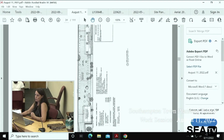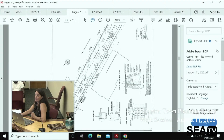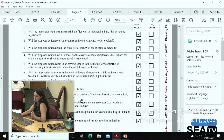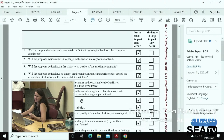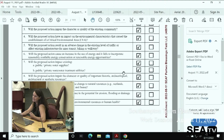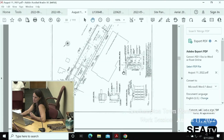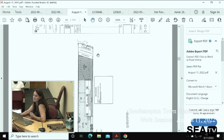This would be to issue a negative declaration for this unlisted action. This is a short form, it's unlisted, so I reviewed the standards here, and all the standards were no or small impact. This is also a situation where they are doing cross-access. This would be the area for the Good Ground Road extension, and they are proposing the cross-access along the rear. So I put that right in the documents in the part 3, specifically referencing that. Okay. Great.